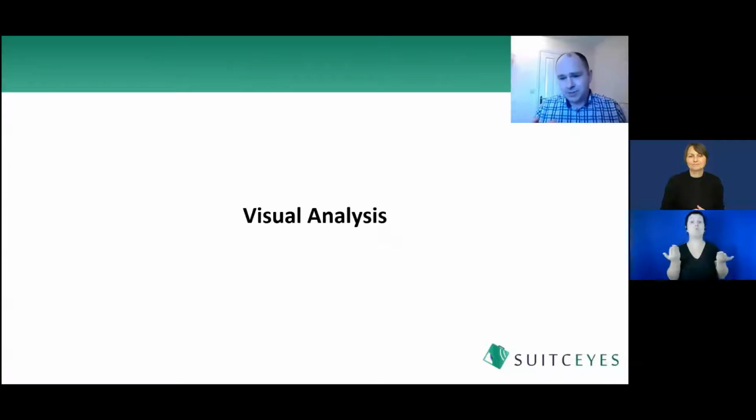Now, we've talked about the sensors that we're using, and they gather a lot of information from the environment, both in terms of what beacons are present, but also what is being seen by the camera. So a real challenge is taking those images and making sense of them through a computer, and that is what the visual analysis component of the system does.